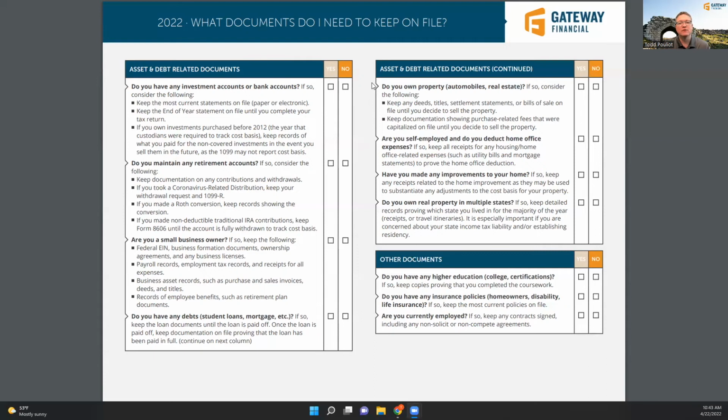Property on automobiles and real estate: deeds, titles, settlement statements, bill of sale until you sell the property, and showing the purchase related fees that were capitalized, keep on file until you decide to sell the property. Self-employment regarding your home office expenses, keep all those, such as utility bills and mortgage statements, to prove the home office deduction. Again, that relates to that tax part that we talked about first. And any improvements to your home, keep those receipts until they may be used to substantiate any adjustments in the cost basis of your property.